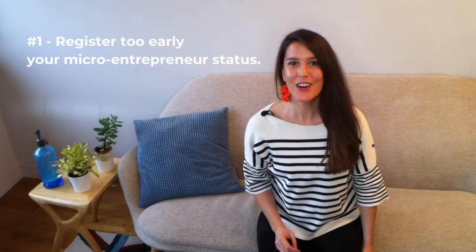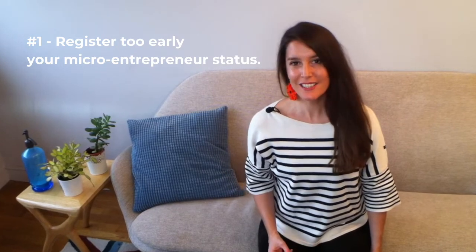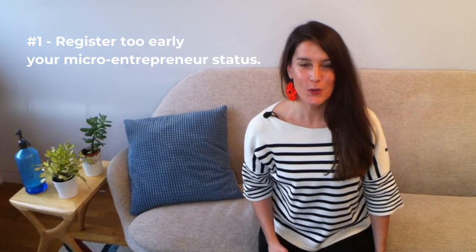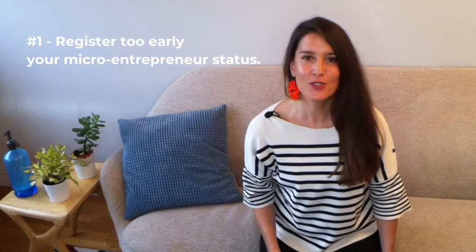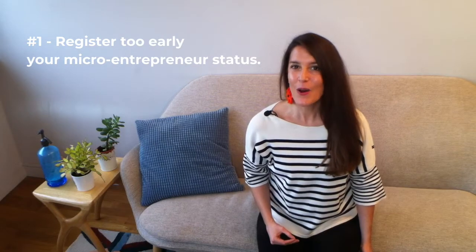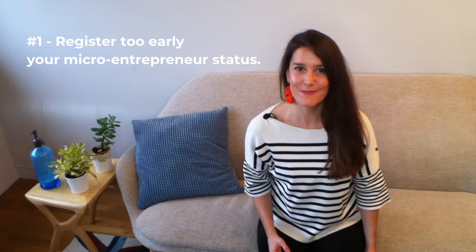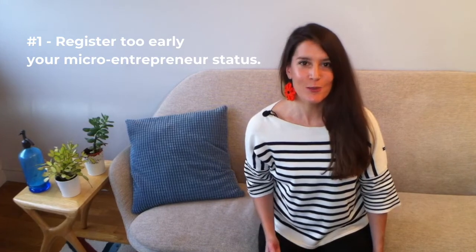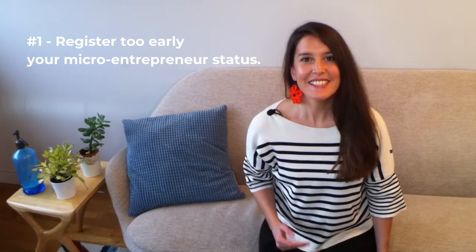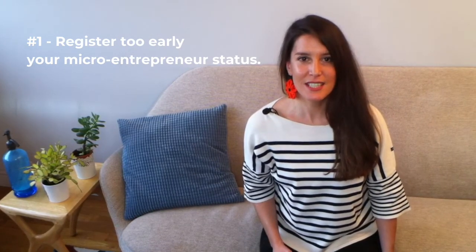So the first mistake is to register your entrepreneur status too early. If you're under a profession libérale visa, you will need to justify your company or micro-entrepreneur registration when you request your residence permit before the end of the first year in France. You will already need to be invoicing clients and justify sufficient income. As a general rule, wherever you're from, European, non-European or even French, it is always better to register your status just before you start invoicing clients.